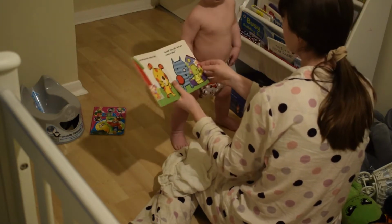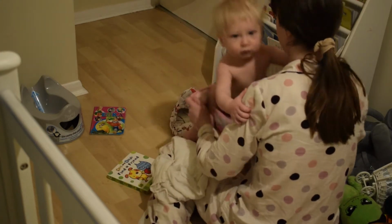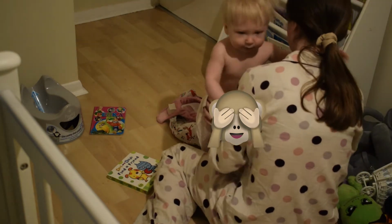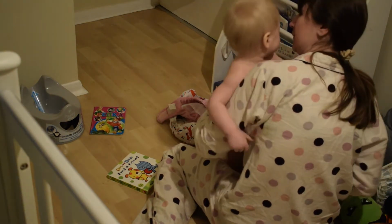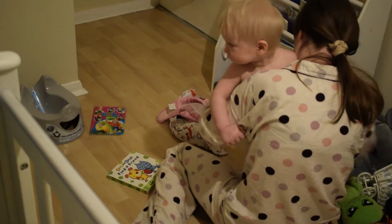I'll go through what we do in a second, but let me first explain what I do. Right now I'm doing the obvious, which is taking off his nappy and hiding his modesty, but what I do is take a wet muslin and just freshen him up a bit to keep him hygienic. You can obviously give them a shower or whatever, but this works well for us.